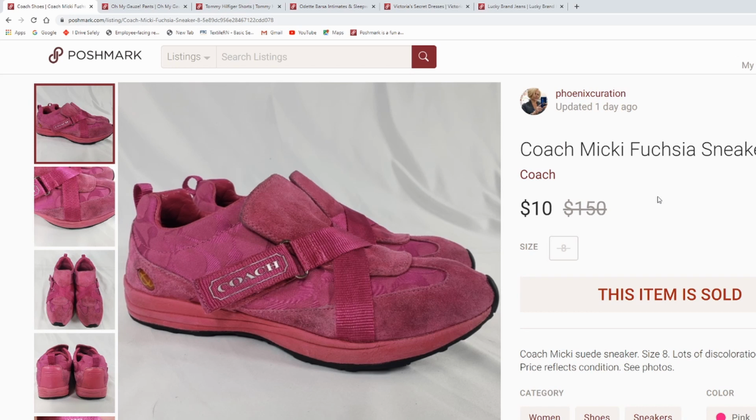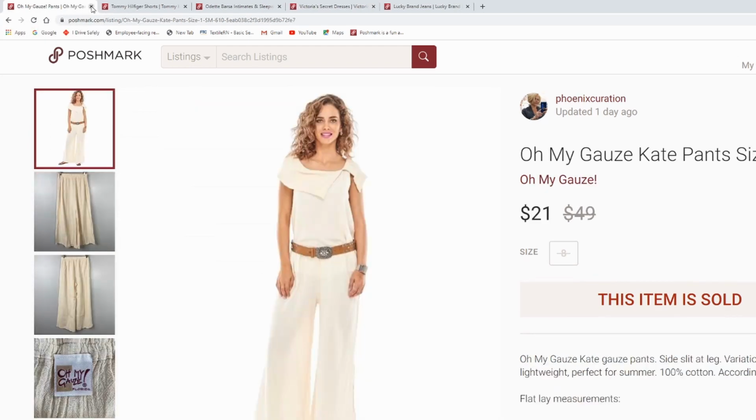So these are some Coach Mickey fuchsia sneakers, size 8, and the suede has a lot of dye transfer from denim on them. But other than that, they were in very, very good condition. And I just picked them up from the bins because I really didn't want them just to go to the landfill. I knew somebody would want them because they're Coach, and they actually could be dyed quite easily. So I sold them for $10. Happy to see them go.